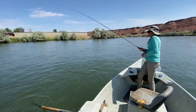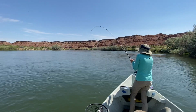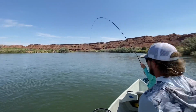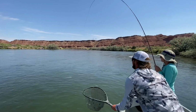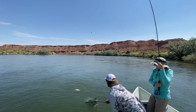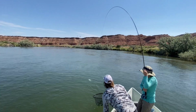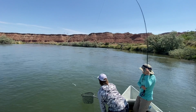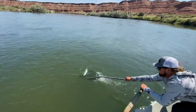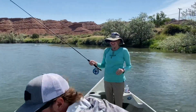It starts to run, let it go. To get the fish closer to the boat, all you do is lift your rod tip higher and higher. It's all right. It's all right. Just don't horse it. Don't horse it. Oh, yeah. Yes. Good job, Ellen.